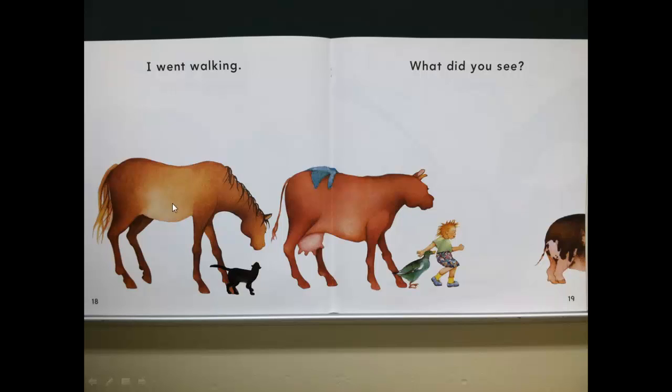What is this animal? A horse. How about this? That's a cat. Good. How about this animal here? Yep, this animal is a cow. And what about this green animal here? Yep, that's a duck. Now let's think about their colors.